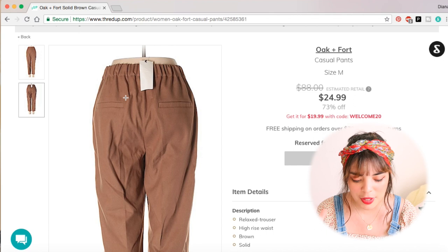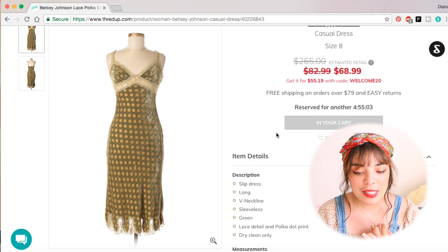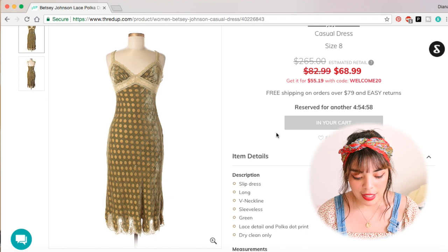Let's move on to the next thing, which is this Betsey Johnson dress. I have a funny story about this dress. My boyfriend doesn't like it, one of my best friends doesn't like it. I really like it. It's polka dot, it's very vintagey, it's got lace trimming, it's velvet.